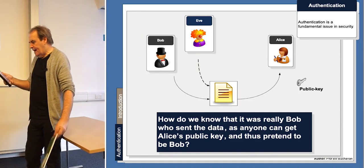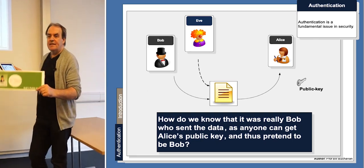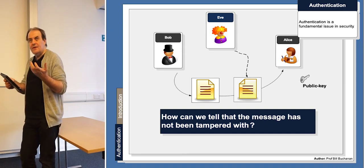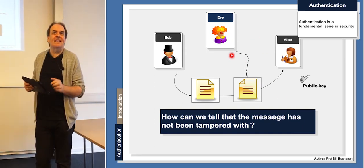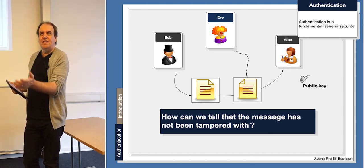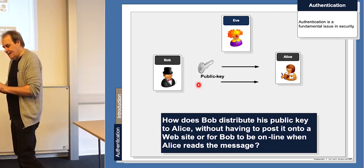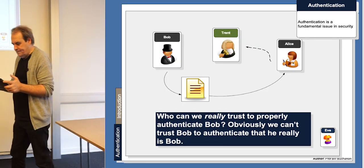So the problem that we have now is that we assume that the private key is signing things and providing the identity. How do we get the public key to Alice? And that's been a fundamental problem. And how do we tell that the message hasn't been tampered with along the way and that Eve hasn't changed the public key? I've put my public key on a website. How do I know that Eve hasn't come along and changed my public key so that she now takes over my identity? So we need some way to make sure that we can get the public key from Bob to Alice so that Eve can't get in between.